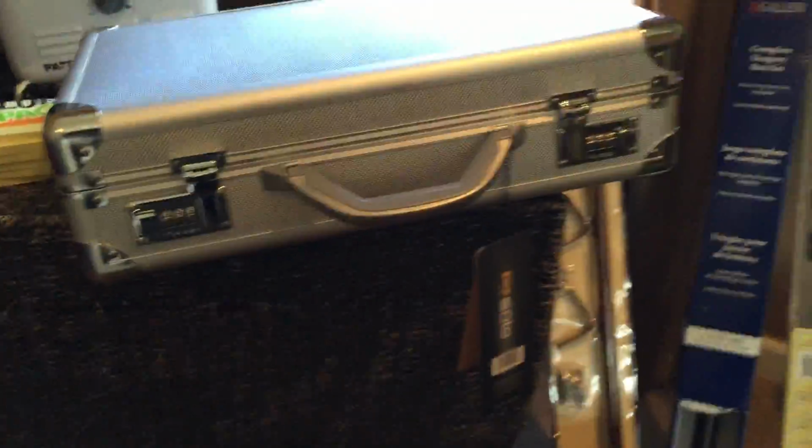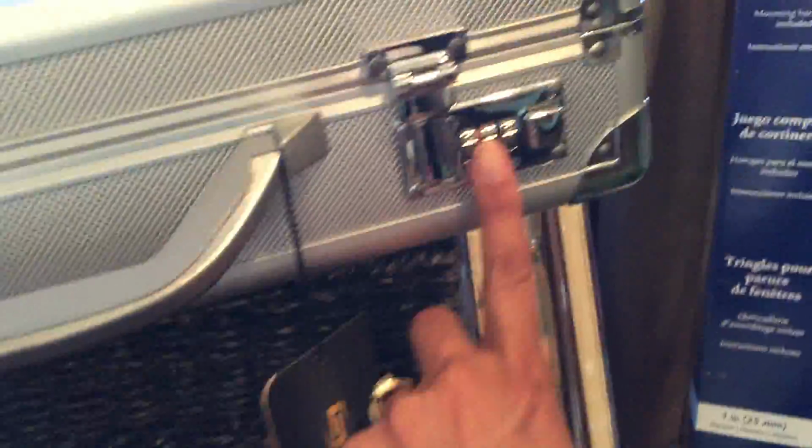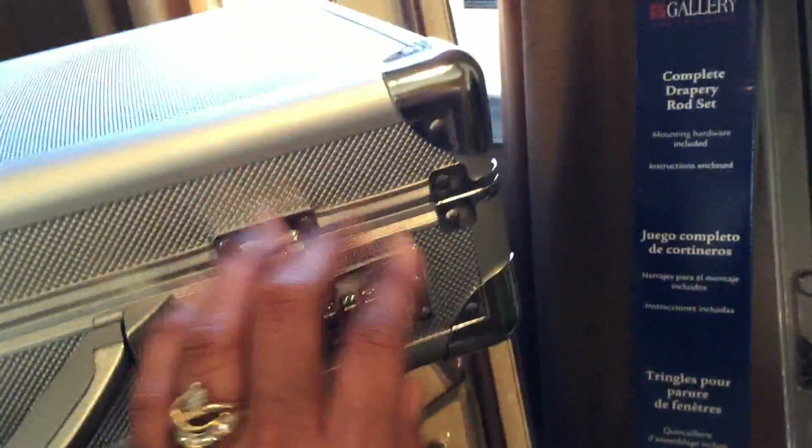Here's a little Mission Impossible briefcase. And I broke the code on this one. So I got this side to open. You can find everything on YouTube. I figured out how to break the code on it, and I just need to figure out this side. You would think that the numbers would be the same, but they're not. So I just have to go through each number and figure out this side.